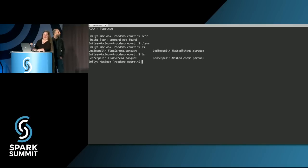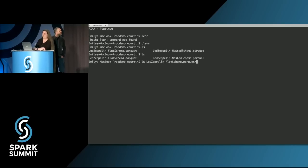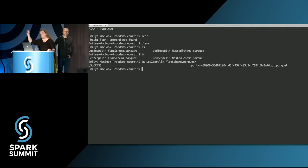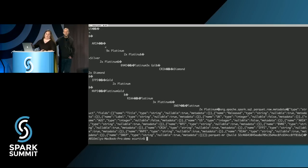I have 2 files here, but I'm kind of lying to you when I say that because these are actually folders. So I have a little success message from Hadoop, and then what I'll call a compressed file. It's compressed with gzip in this case. If I just want to crack this open and look at it, it's going to be a bunch of compressed garbage because it's a binary format and it's not made to be used like that.